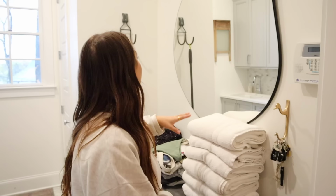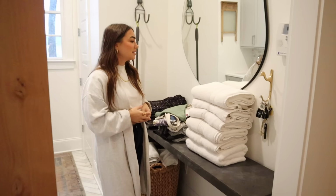And this mirror is Zara Home. This was an entryway of our old house, so we try to repurpose things wherever we can. We got this little cute hook to hang our keys from when we come from the garage.